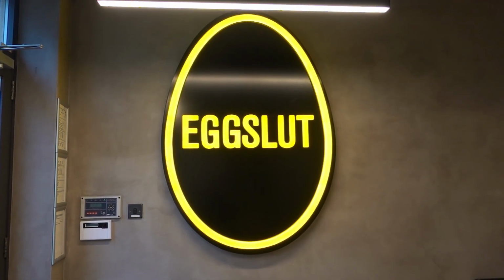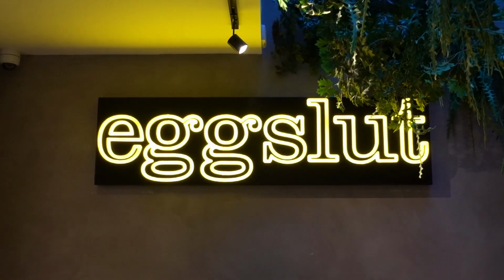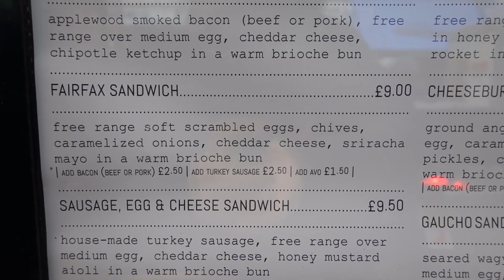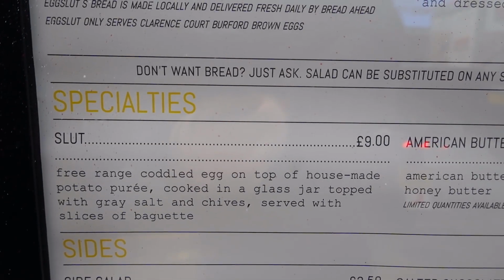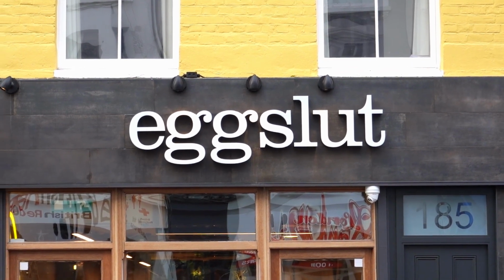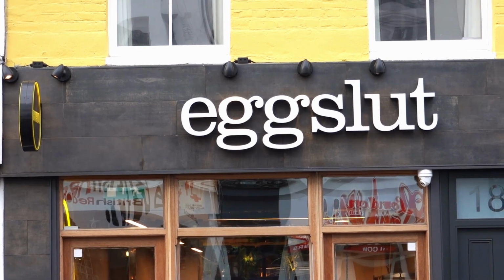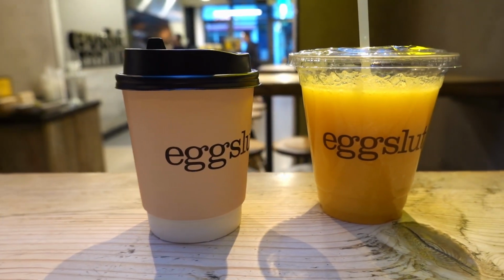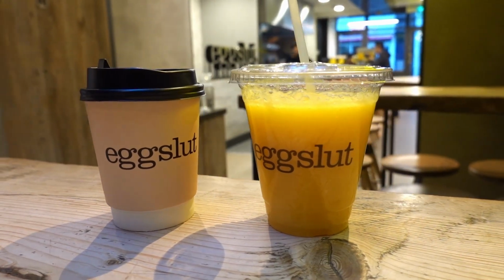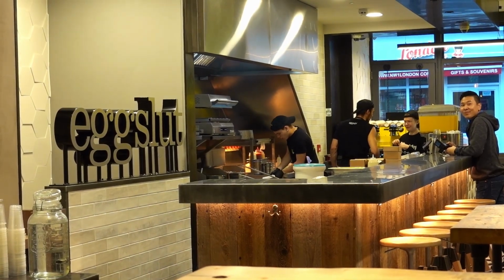Eggslut is a fast food chain restaurant from Los Angeles, having a tremendous success selling, you guessed it, egg specialities. A few months ago, we were lucky to have the very first Eggslut to open in London. They are so popular that the waiting line can get very long. That's why we decided to eat there as soon as they open, 8 a.m. on a Sunday morning. The restaurant is pretty compact, with a fairly small seating area, and features a nice open kitchen where chefs turn free-range eggs into magic.